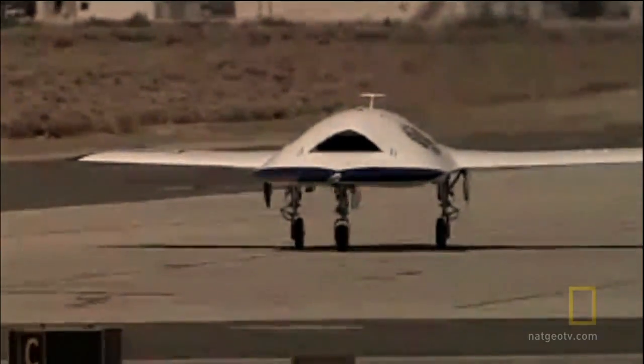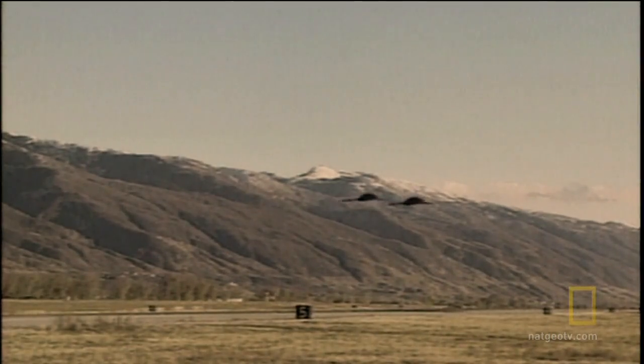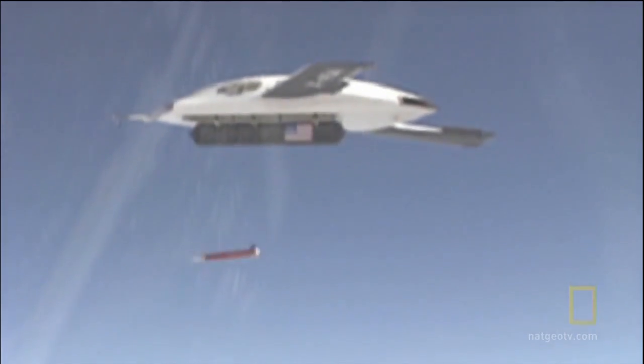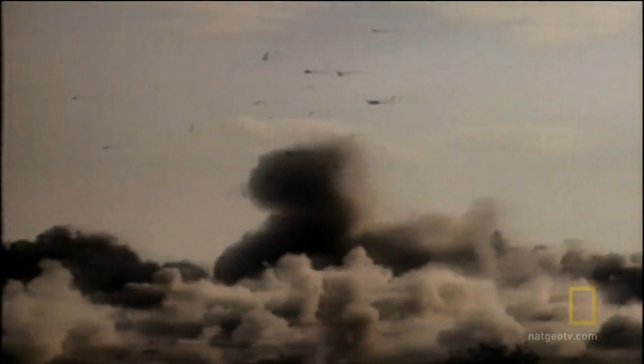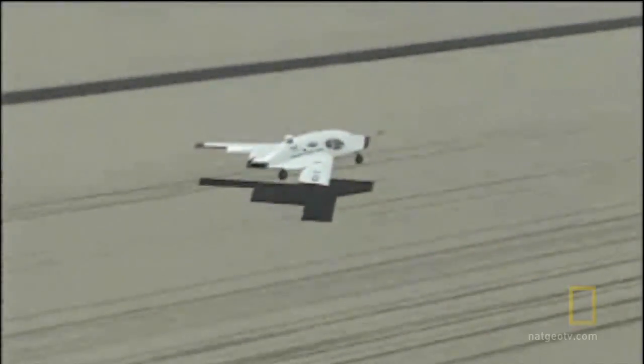But there's a new kind of weapon on the scene. The futuristic cousin of the cruise missile, the unmanned aerial vehicle. UAVs are more accurate than cruise missiles, and they can come back. They can fly more than just one type of mission.